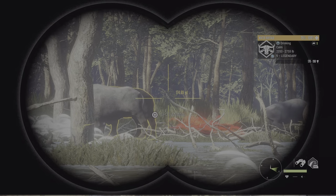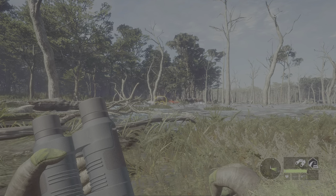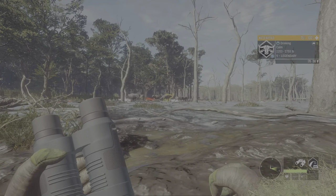Bow hunting is a ridiculous amount of patience in real life and in the game. Now he's moved over in the center of that pack, right in the middle of the herd.